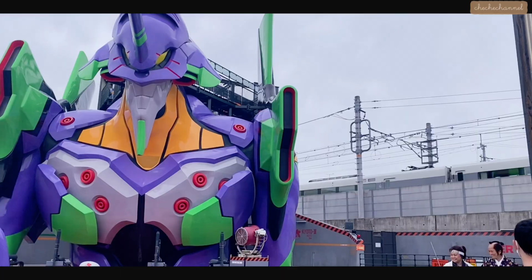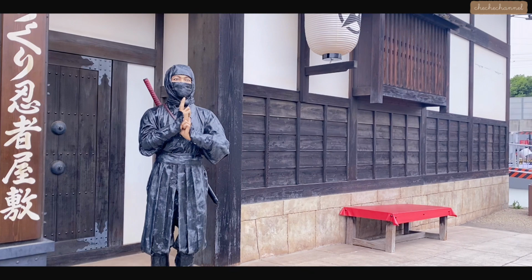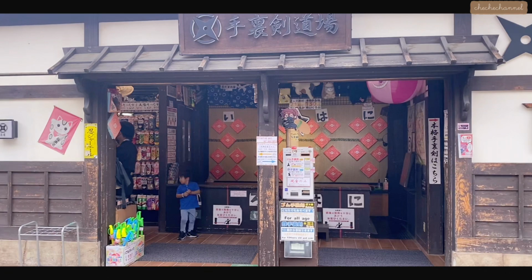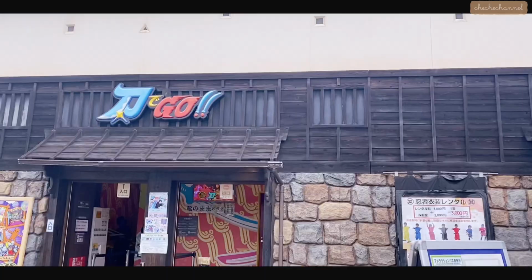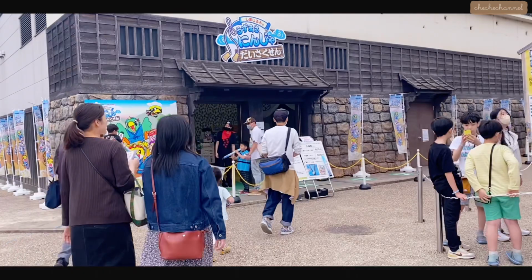You can also pay to walk around in Edo period costumes and have your photo taken. That's why you'll see some of these types of people walking around. A few are actually actors, though. Shuriken. They also offer a number of ninja-related shows, some for adults, some for children. Very cool. We didn't get to catch one this time because we were on a bit of a time crunch, but it looked like a lot of fun.